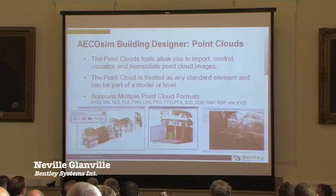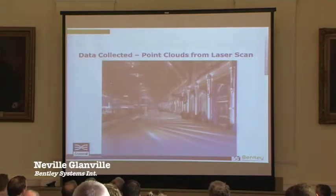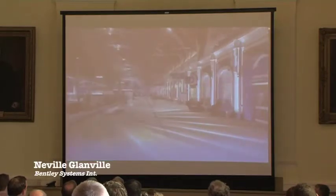Point clouds. Now, point clouds are a very, very powerful means by which information can be gathered from an existing site situation. So I've got a very good example. This is from the Crossrail project, which is, from a client point of view, one project where the client is savvy enough to understand what they can gain from adopting a BIM workflow. And this is just one example.